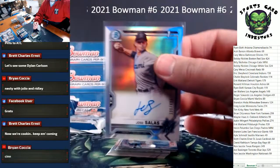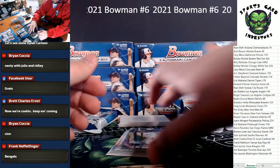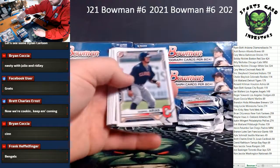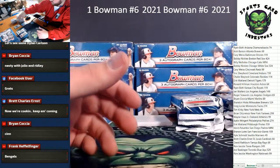Got an insert or an auto coming up for the Marlins. Refractor auto. Jose Salas, first Bowman, number to 499. Ah, Cincinnati. Going to the Marlins and Brian. There you go, Brian. Sixto Sanchez insert. Got a lime green paper on the back for the Mets. Brett Batty, number to 399. Lime green or neon green, whichever.